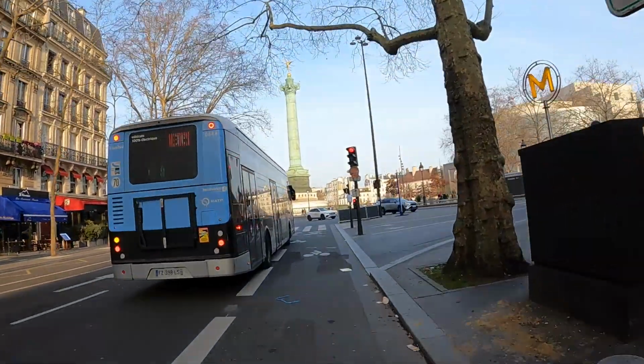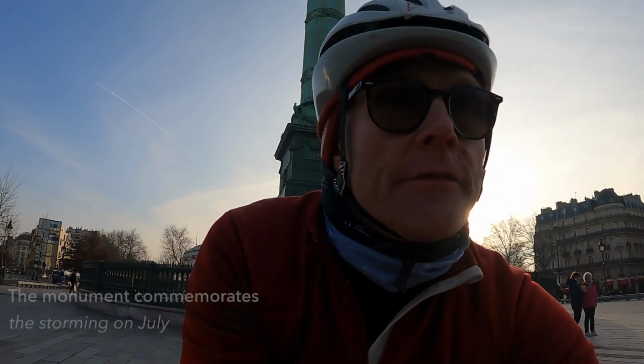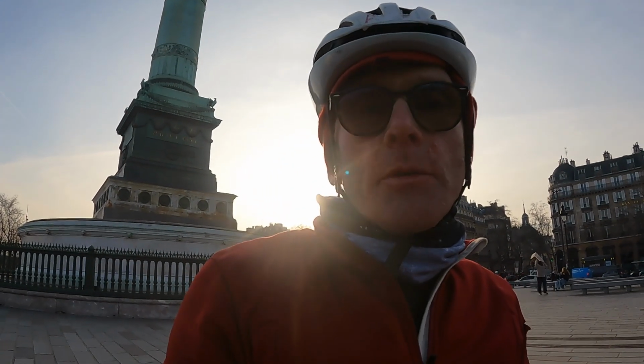Here we go. The Bastille Monument, and its storming became emblematic of the revolution. What I didn't realise was that when they stormed it, it only held 7 prisoners, and they tore it down. But this is where it stood.